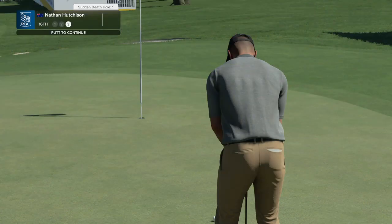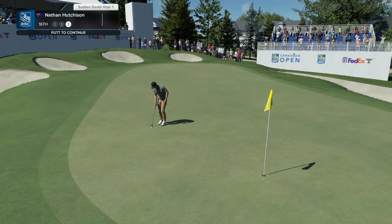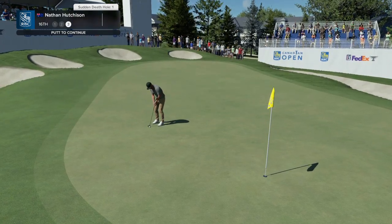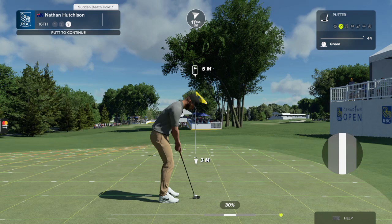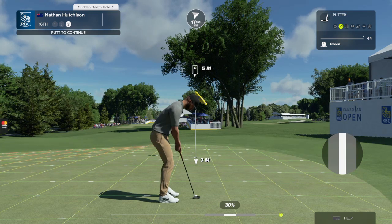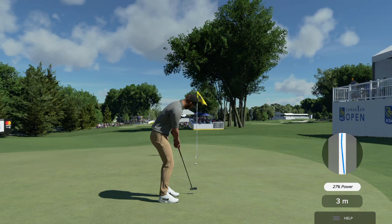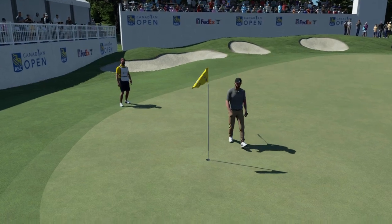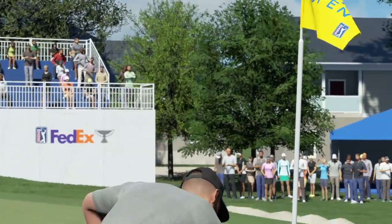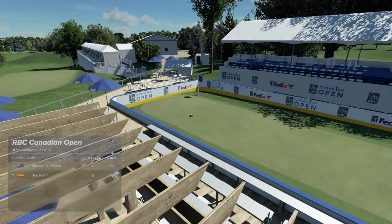Yep. It all comes down to this. Make it, and the playoff continues. This is going to be a very hard putt to make. My God. Builds. That forces this playoff to another hole. I hate downhill putts. Let's move on to the next hole of this playoff, shall we?